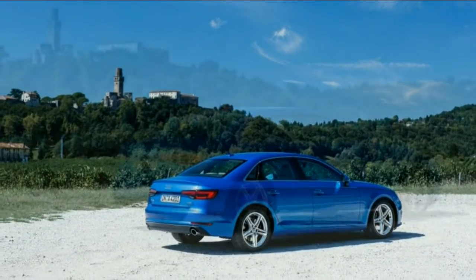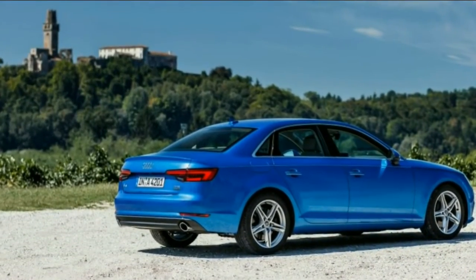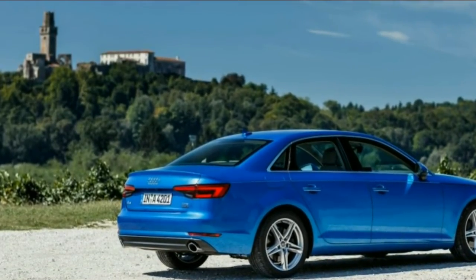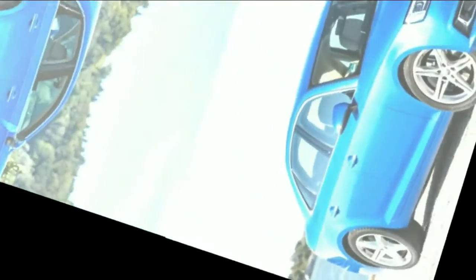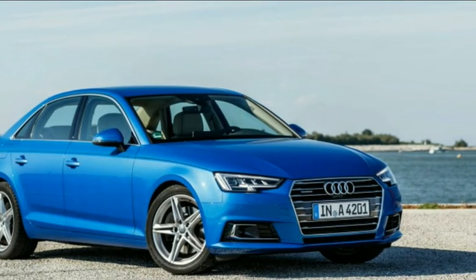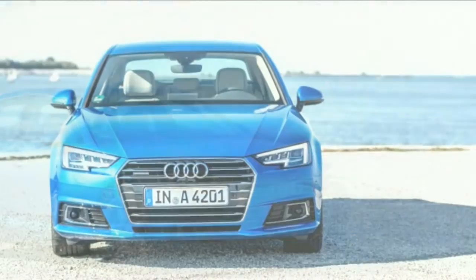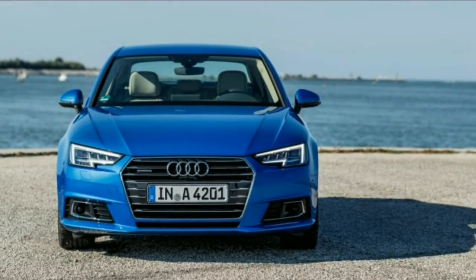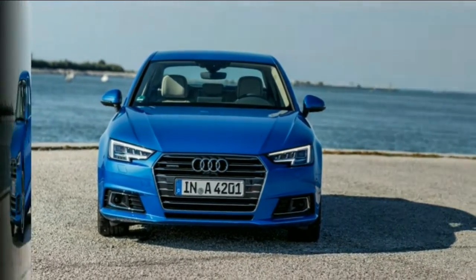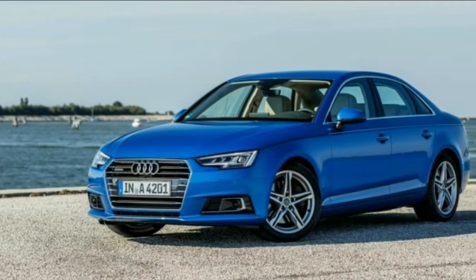Despite having grown 0.5 inch in wheelbase, 1.0 inch in length, and 0.6 inch in width, the 2017 A4 has dropped some 70 to 100 pounds, says Audi, due to extensive use of lightweight materials in key areas, including brake components, suspension parts, and stampings. In the cabin, front head and shoulder room have increased, as has rear legroom.